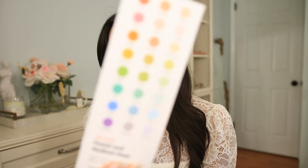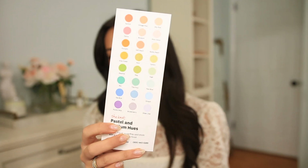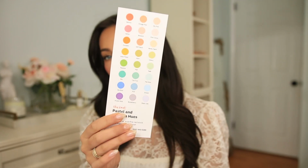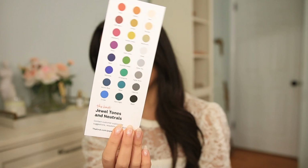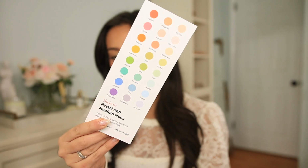So here is the little sample kit that they sent over, and in here they have a bunch of different options, and they also will show you the card or paper finishes as well as colors. So here is one of the cards. You can see the texture of it, you get the feel for it, and then you can see all of the color options up close. And so yeah, this is more of a matte eggshell finish.